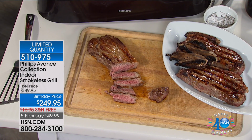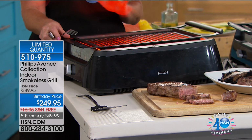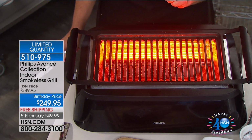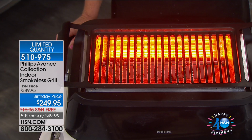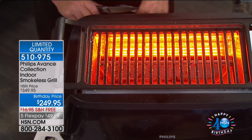This is the Philips Smokeless Grill. 80% less smoke than anything else out there on the market, and you are not sacrificing everything. Do you see how it glows this really cool red? Let me tell you about the infrared technology, because this is what's unique about this, and this is what you're only getting because of Philips.